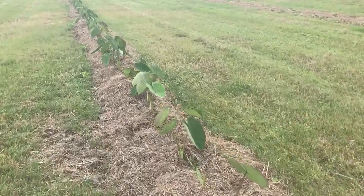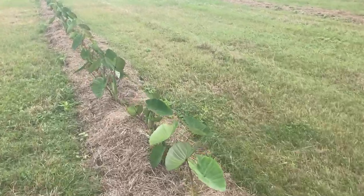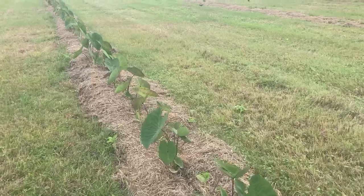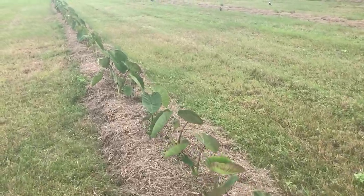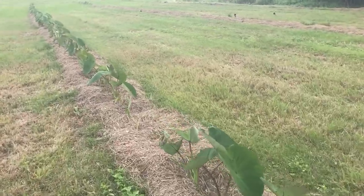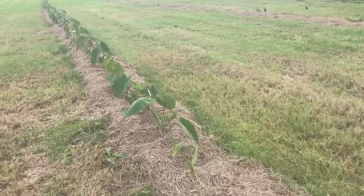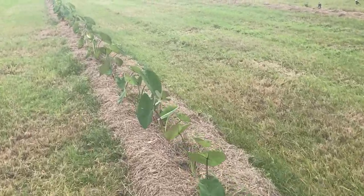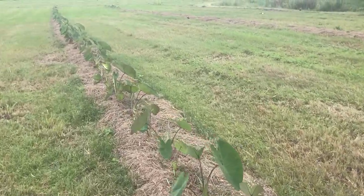So yeah, like I said, it's not in an agroforestry system yet, because the whole idea of this is to test the methodology, the management, to test how we can put this into a system and get high production with low input, low management. So that's the idea, and it's working.